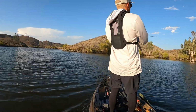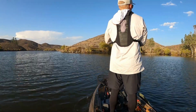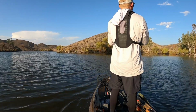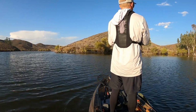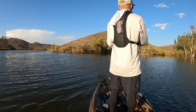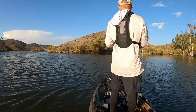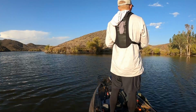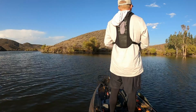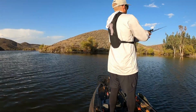Chasing something, but there's shad jumping right here. That might have been a bass chasing a shad right here. You getting bottom right there? Yeah. I just saw a shad jump out of the water and a big swirl behind it. I don't think it was that grebe. That grebe's way back there.